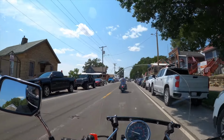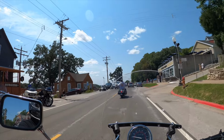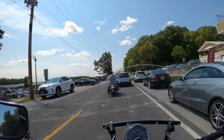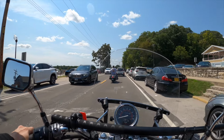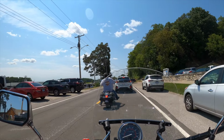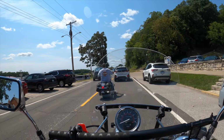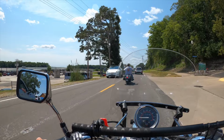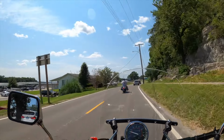Away we go, guys. It's a busy place today. Man, oh man, everybody's trying to go to the winery today. Okay. Grafton Winery and Brewery. It's packed today, guys. Got out of that traffic.